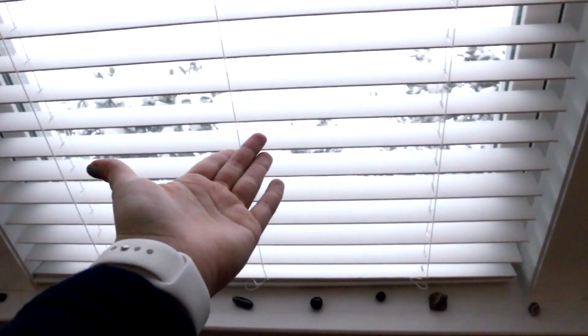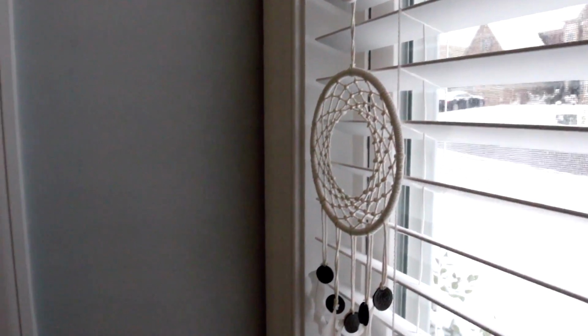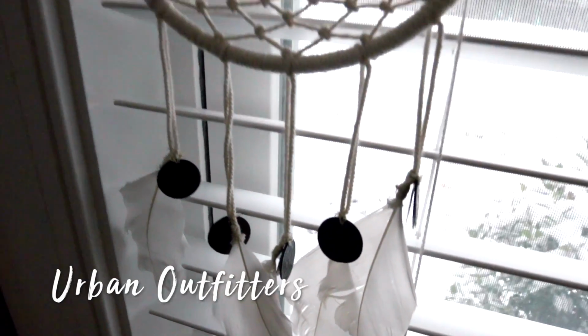You guys can see outside my window, it actually snowed today, so I'm kind of having a lazy snow day, and that lighting in my room is really pretty. I have a dream catcher to keep all the bad dreams away and all the monsters and ghosts from getting me.